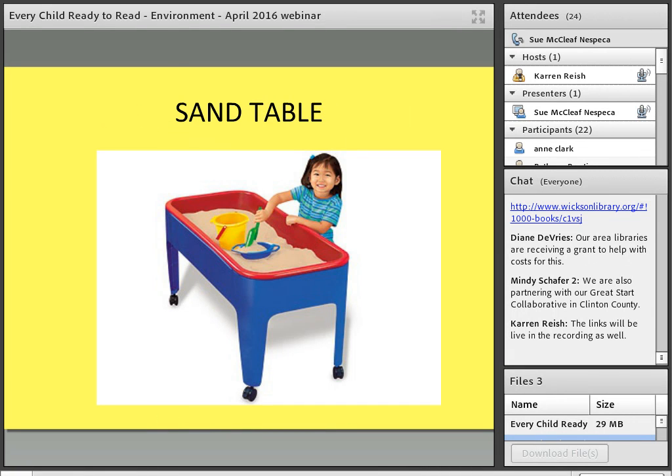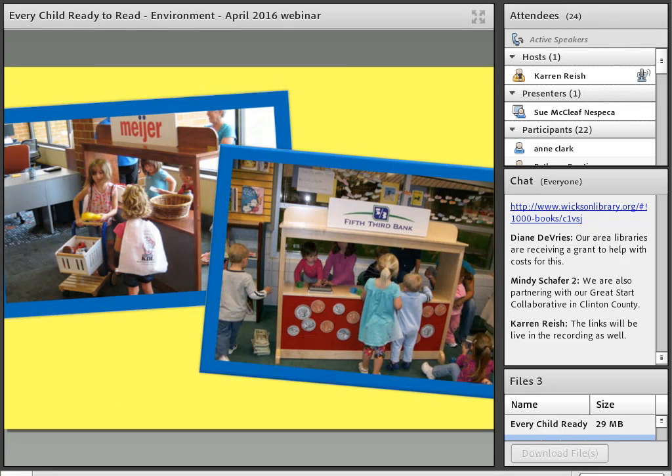Sand tables. Not only can they play in this, but you can also trace letters in sand tables. So sand tables is another fun thing to have.